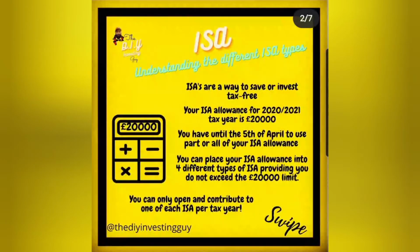Well, first, a brief outline of ISAs. ISAs are a way to save and invest tax-free. So it's like a wrapper. It's not an investment in itself. Everything you put into an individual savings account, its growth, its dividend income, and any other capital gains from the assets and the investments inside the ISA are tax-free.